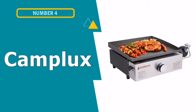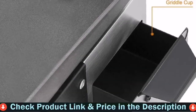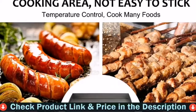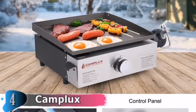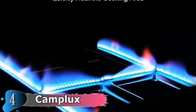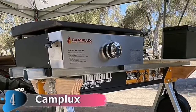Fourth pick in this best camping griddle list is the Camplux Propane Gas Griddle Grill. Camplux Propane Gas Griddle Grill is a great barbecue item for those who want to camp or travel by RV. With a griddle as well as a firebox and convenient transportation options like handles and kickstands, Camplux presents users with an unbeatable experience. The propane fuel is started by pressing a switch. The grilling device comes with 2 burners that generate more than 15,000 BTUs.